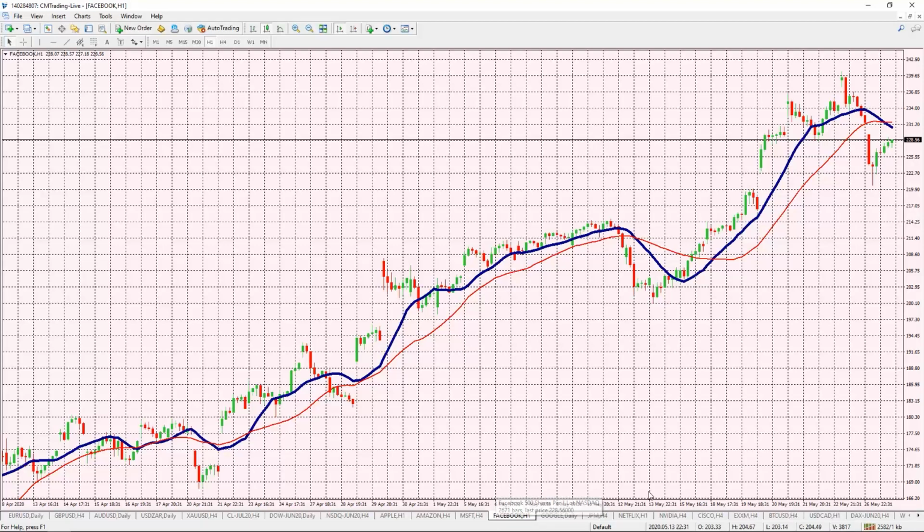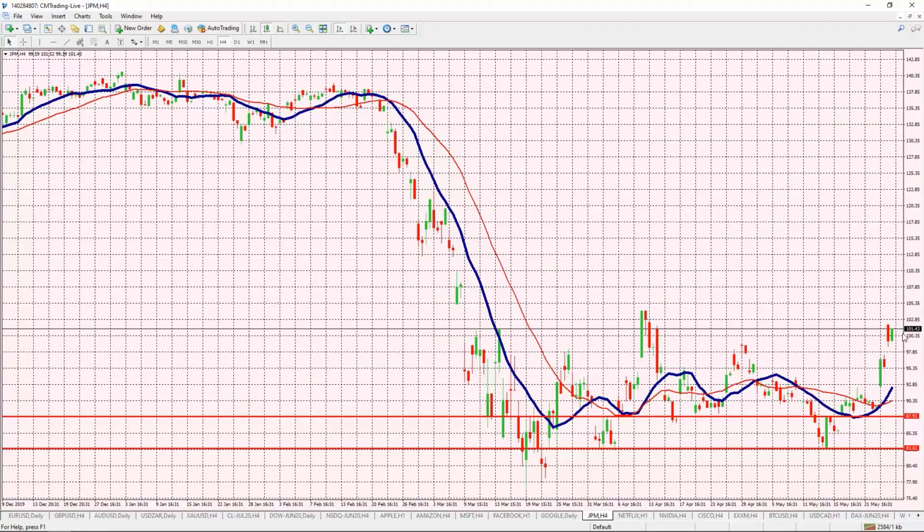It's just a rotation. Now, looking at JP Morgan, we did hit $101 a share and then sold off a little bit here. I think we're going to continue trading within this range. I think the upper range is going to be around this 103-ish level. Okay, if we don't break above it, we're going to sell off.